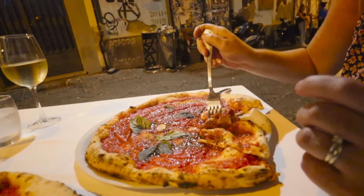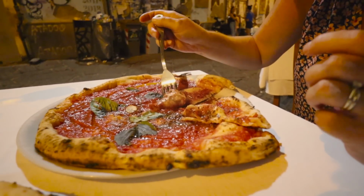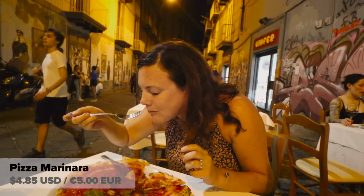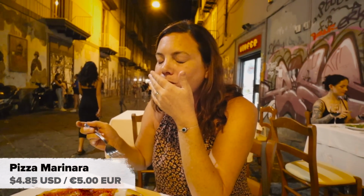So let's try this. Look at that. It's super soupy. Do you see that? Again, going back to hands versus fork, I don't know how you eat this with your hands because it's so soupy in the middle. I just love that there's all this commotion on the street. There's scooters, it's loud, there's people walking by.